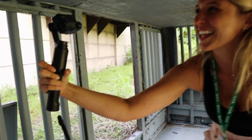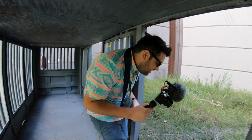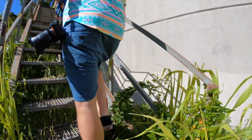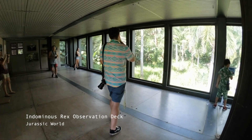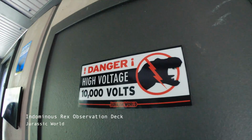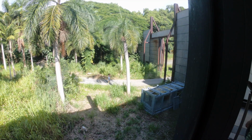We're now getting into a raptor cage. This is so cool. We're walking to the top of the Indominus Rex exhibit. So right here is the inside of that Indominus Rex exhibit. The observation deck.